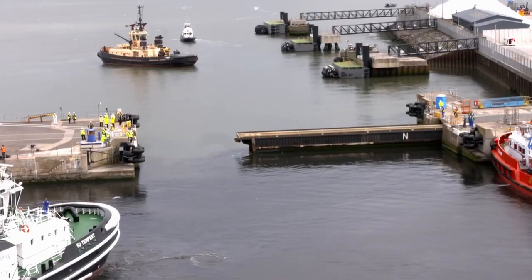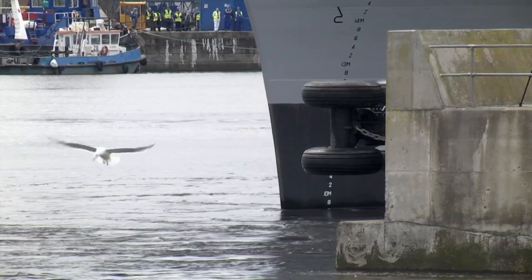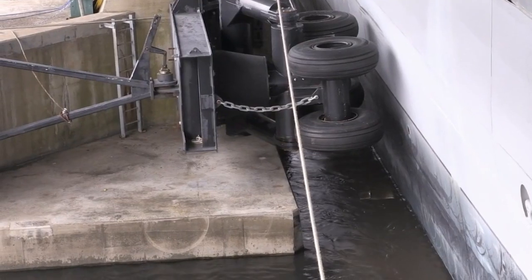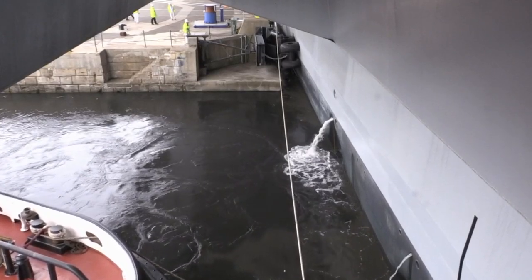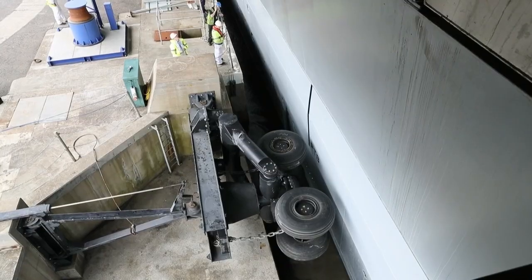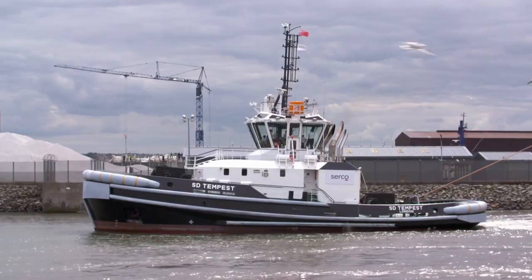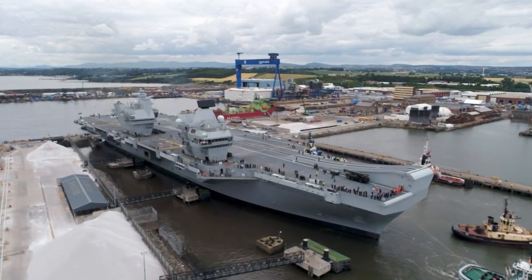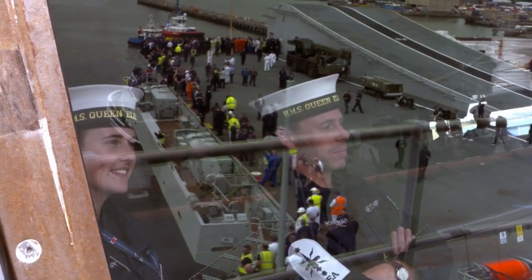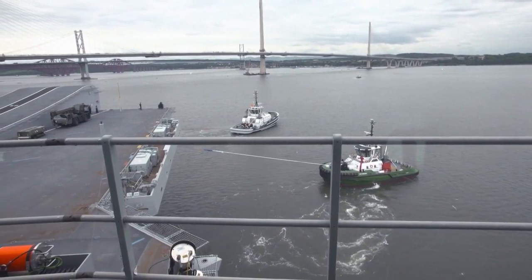Next, there's just the matter of squeezing through that basin gate. It is remarkable. We've got 30 centimetres either side of the entrance. It's very tight, but after careful manoeuvring by expert tugmasters, HMS Queen Elizabeth slides safely into the Firth of Forth. On board, 700 sailors and 200 construction workers all preparing for the rigours of sea trials.